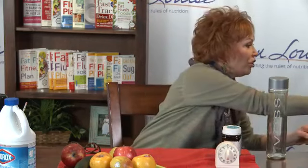I also want to show you some of our tuna fish. We've used Safe Catch tuna fish, which is very low in mercury, very high in selenium.